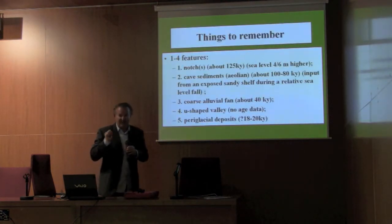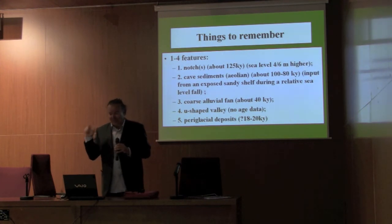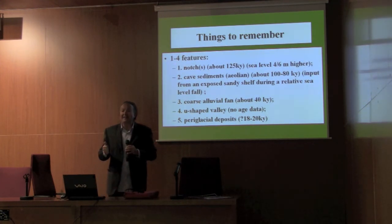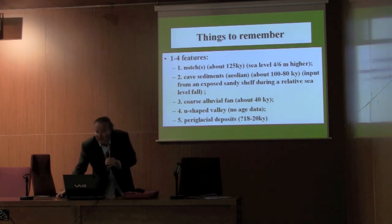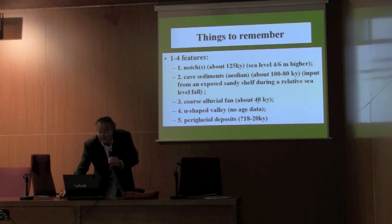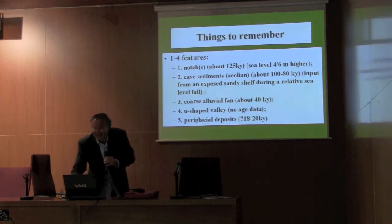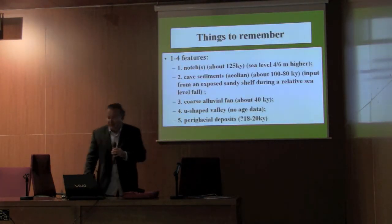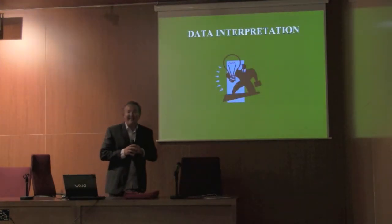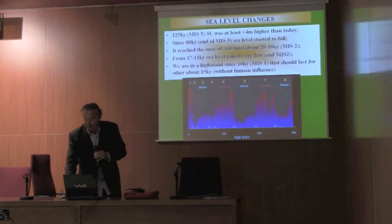So, summary. Tidal notches, 125 kilo years, 4 to 6 meters higher, in some places also a little bit more. Aeolian sediment in the cave dated at about 100 to 80 kilo years. Alluvial fan dated at 40, U-shaped valley, and these deposits, we have called periglacial deposits, dated at 18. Wow. So now we have a lot of material to do data interpretation and to try to make a nice story about the Sardinia evolution.